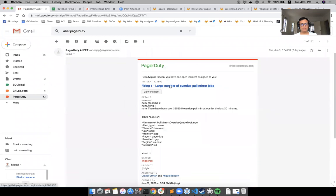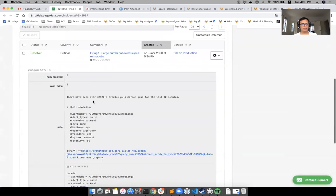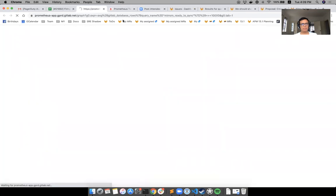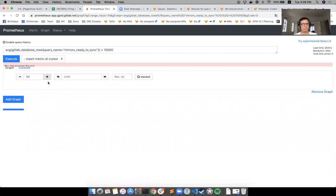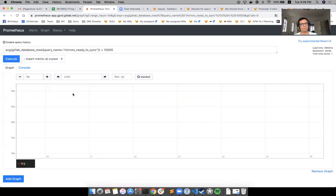Let's see. Yeah, this one was interesting. So this was already... Typically during an incident, the data from the last hour is already useful. Oh, that's not so good. Yeah, this is very fast evolving, so that's why I don't see all the latest data.